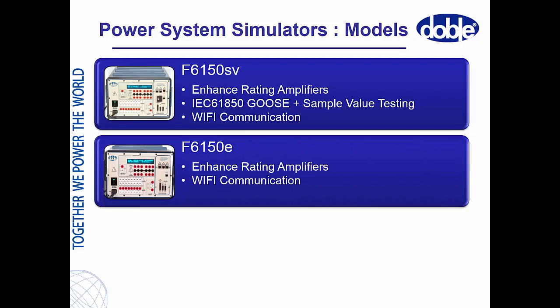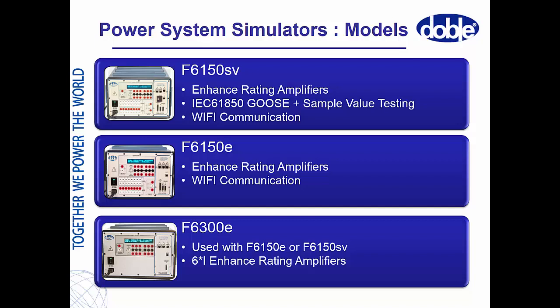The F6150E is the available model for testing conventional protection. It provides enhanced rating current amplifiers and Wi-Fi modules as optional add-ons. Sometimes when you want to test a complete panel with primary and backup, you may need high-power, high-current sources. For such a test, Doble provides the F6300E instrument.